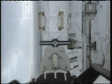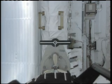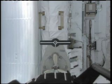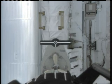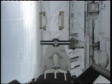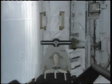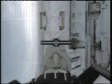And this is a view from an end effector camera on the shuttle's robotic arm as it now hovers above the grapple fixture, this electrically fixed grapple fixture at the end of the orbiter boom sensor system. A short time from now, the shuttle's robotic arm will be maneuvered down to grapple onto that fixture, after which payload retention latches will be released to enable the boom to be lifted out of its starboard sill.